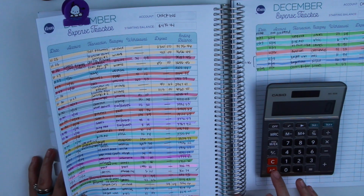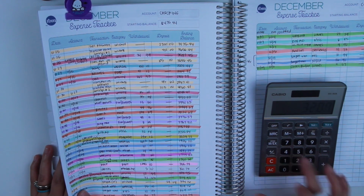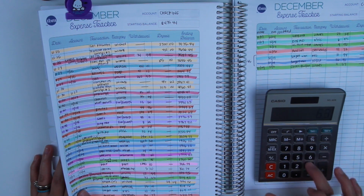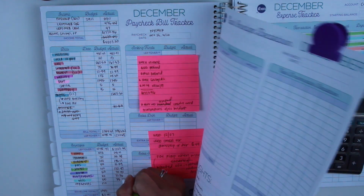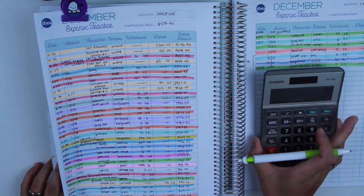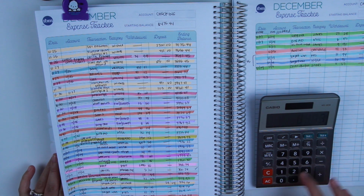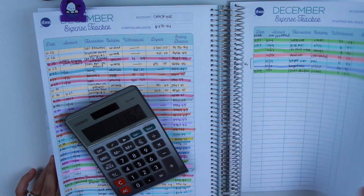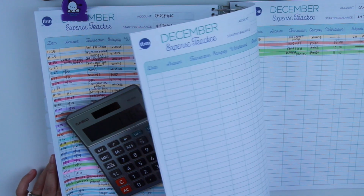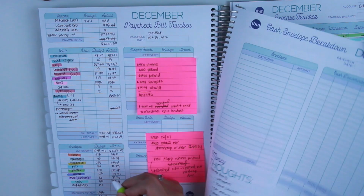And then for miscellaneous, I think we just had two things. So $38.97 for that. And then for Christmas, I believe we're still under budget. I don't know if we need anything else. I don't know if I'm going to buy gingerbread houses. We've never really done that before. I do know I want to bake cookies this year in my new convection oven, so I'm kind of excited about that. And yeah, we still have some money left over for Christmas.